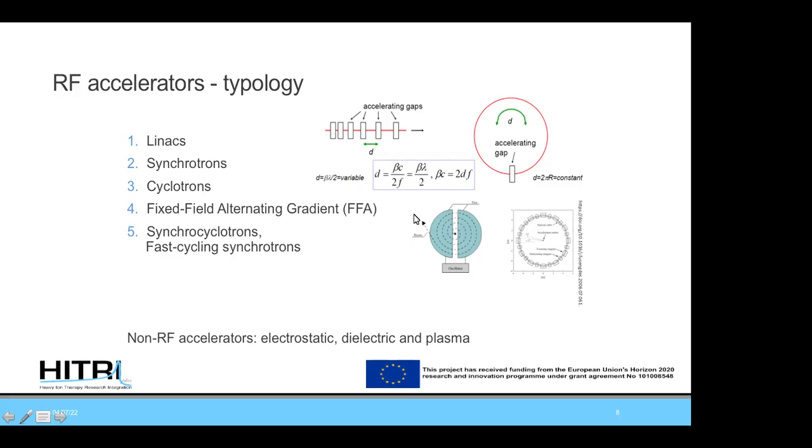The problem here is that, first of all, if you want to go to very high energies, your vacuum chamber, which has the shape of a disk, starts to be very, very big. And this is very difficult to produce. And usually when higher energies are to be reached by cyclotrons, then there is a 2 or 3 stage acceleration. So there are 2 separate cyclotrons, which are constructed in a different way.